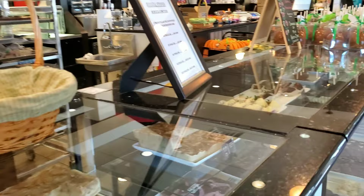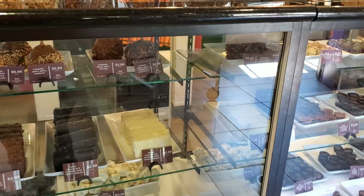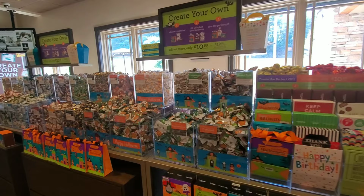They've got chocolate covered strawberries. Oh my gosh, look at this. Malia's favorite, guys. Look at there, the caramel apple. My very, very favorite. They have chocolate-covered Rice Krispie treats. They have all kinds of toffee and chocolate-covered almond clusters and things like that. Unbelievable. And of course, what would Russell Stover's be without a mix and match?